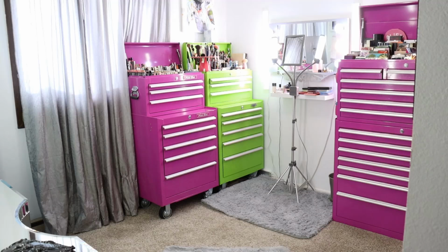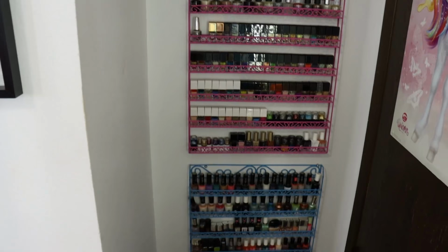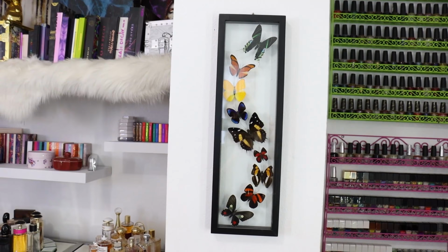So let's go ahead and get into the video. I'm just standing at the door of the makeup room, and I'm just going to start right here and go in and show you what's behind the door. And that is where I have got my nail polishes. I just got some racks online, and they were hand painted to match my toolboxes. So that is where I keep all of my nail polish. And then I got some really pretty little butterflies here that I got at the fair.